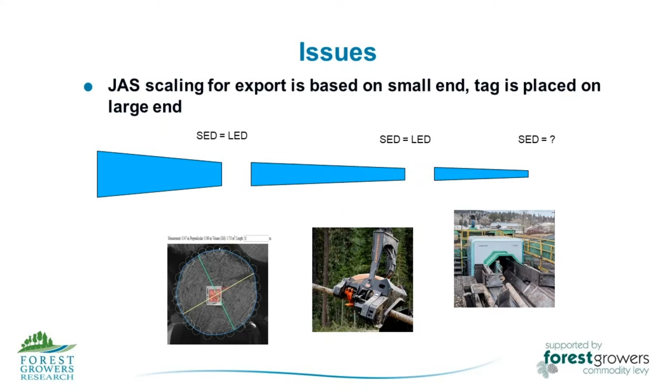There are a number of different ways that the diameters of the small end or large end, whichever way you want to look at it, can be determined, including vision-based systems, harvester head measurements, or scans when the log is delivered to a mill. Further work is planned to address the JAS measurement issue.